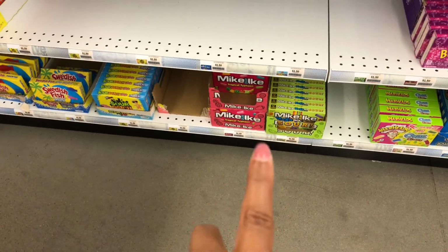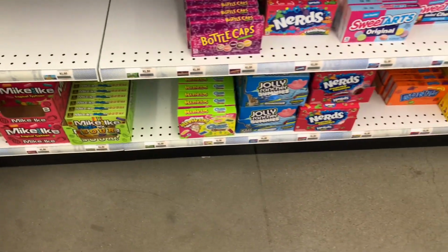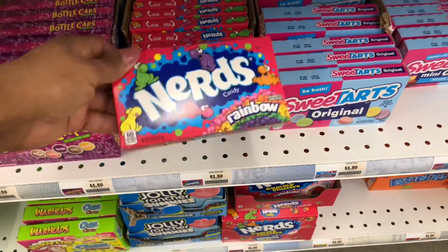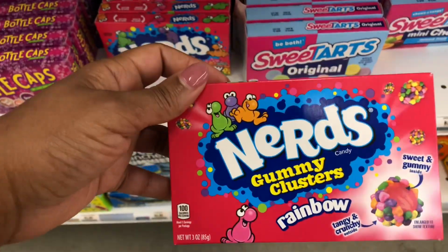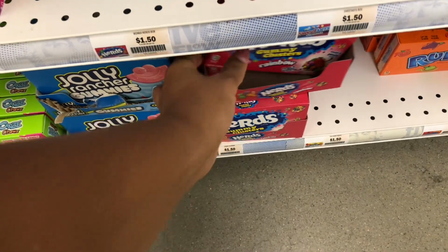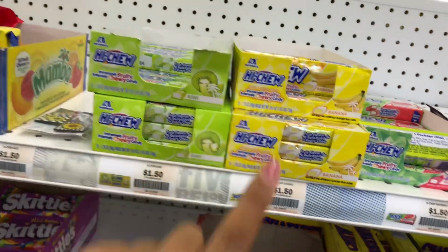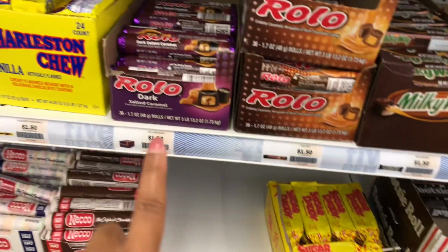Oh, those are my favorite too, Mike and Ike. Oh, yeah. There you go. Some more Jolly Rancher. The Nerds Clusters here. These are good. Okay, this is just the regular Nerds. But these are the kind with the chewy gummy. These are so good. Those are really good. And then just some more Skittles. The High Chew and the Pack. Really good. Charleston Chews. So they just have a bunch of, oh, the Rolos.